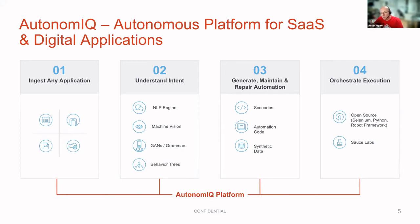So if you can pull together in the same kind of intelligent platform the ability to self-heal, to actually recognize that things have been moved, things have been renamed, things have been added, and actually suggest ways in which the test automation scenarios themselves need to be updated, that's exactly what AutonomIQ does for you.